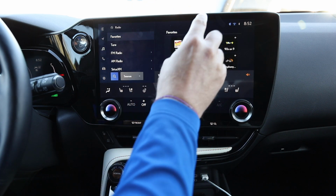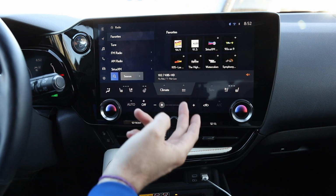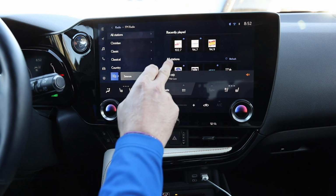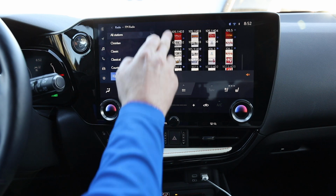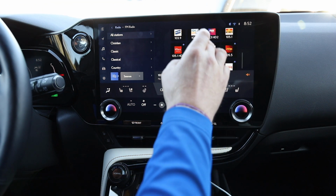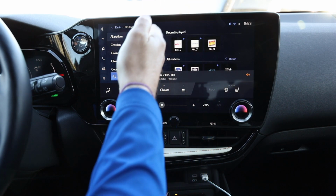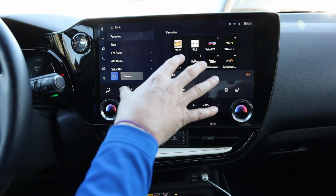So if you have FM, AM, and Sirius favorites, it'll pull them all up and list them here. Or you can go into individual sections, and this is kind of neat. It'll divide up what you're looking for by genre, or you can just go down to all stations and scroll through every channel that's available. And it even pulls up HD radio ones, which is a nice feature. It is a little odd that it's buried like it is. I think what most people do is pick out their favorites and assign them as such. Also, they've got a built-in assistant.